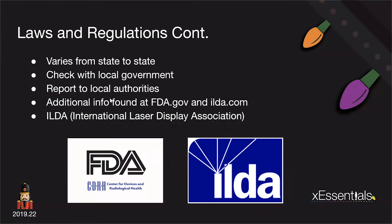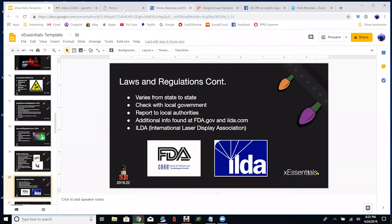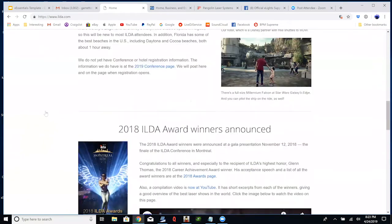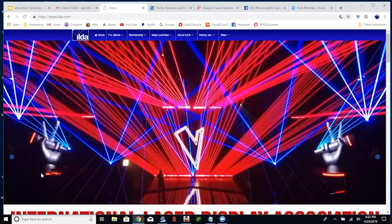Additional information can be found on the FDA.gov website and ILDA.com. I'll just go to the ILDA site real quick. The ILDA site has a lot of really good information. ILDA, the International Laser Display Association, is an organization that was established by laserists back in the, I think, late 80s, early 90s.